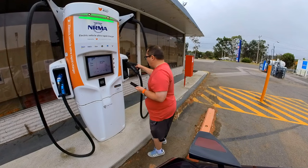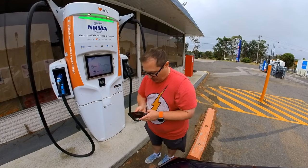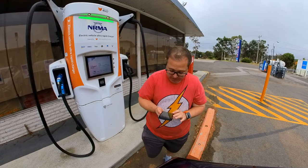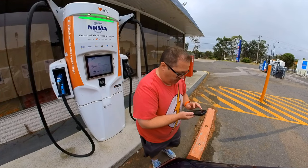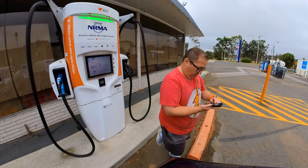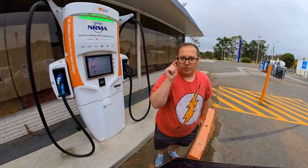Actually, before we go, let me just jump onto this. It's interesting, nothing on here says faulty. That's annoying. Now, let's just jump onto here and see if this BYD has very kindly checked into PlugShare, and if they've said how long they're going to be. Today is the 13th. Nope, they haven't checked in. And again, they haven't checked in. So let me go to the bathroom and then we'll get in the car and we'll see what we're going to do.